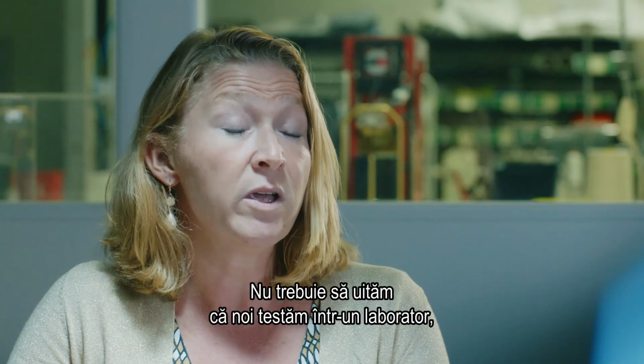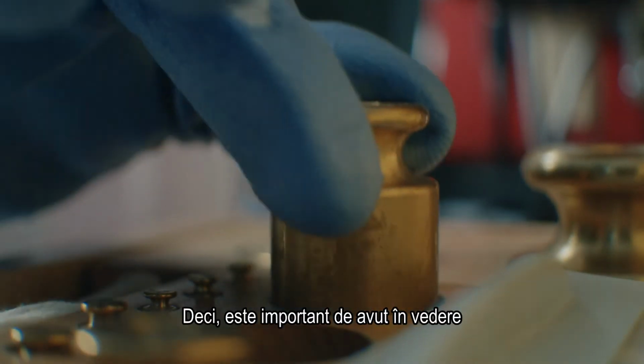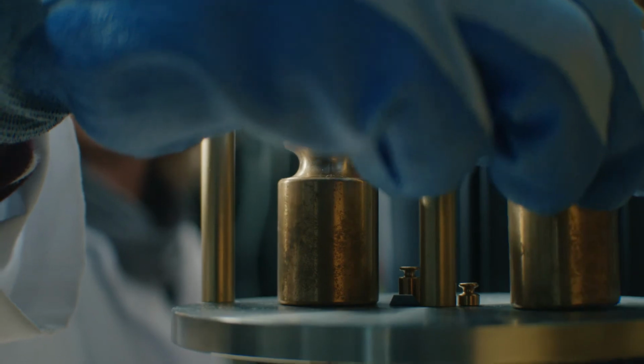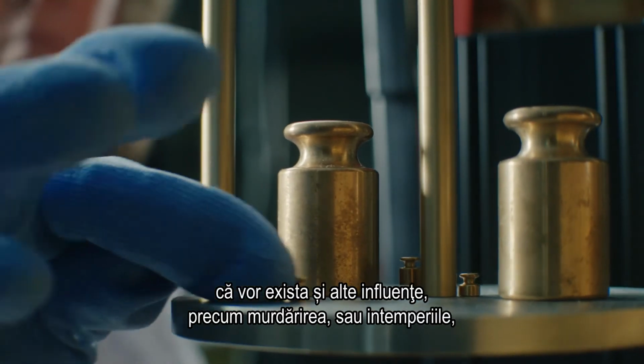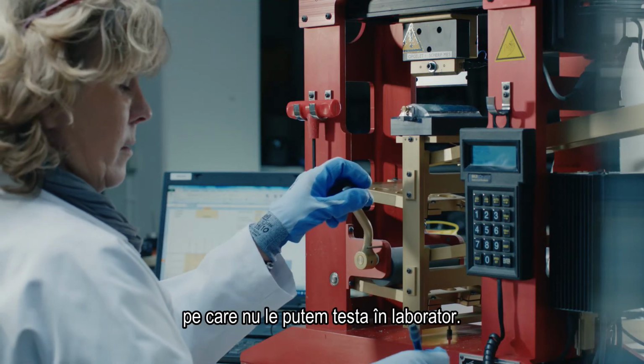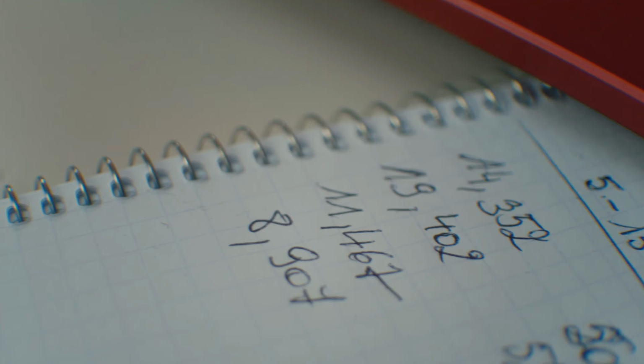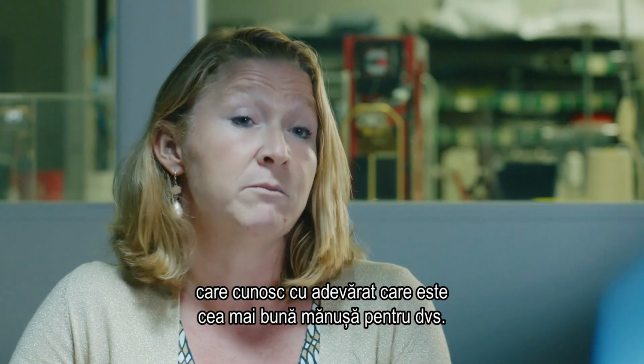Keep in mind that we are testing in a lab, so the reality will be quite different. So it's important to bear in mind that you will have other influences like soiling, for example weathering conditions, that we cannot test in the lab. So it's quite important to get very good information from the experts in industry that really know which glove would be best for you.